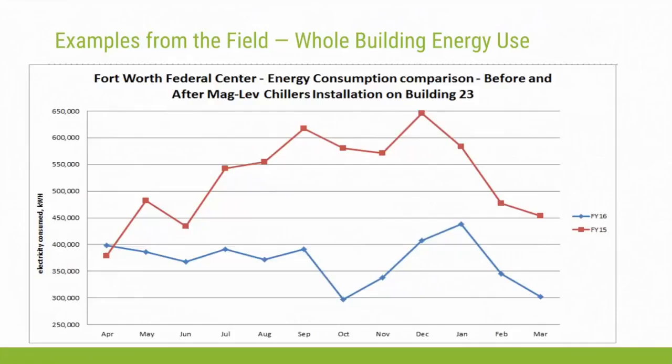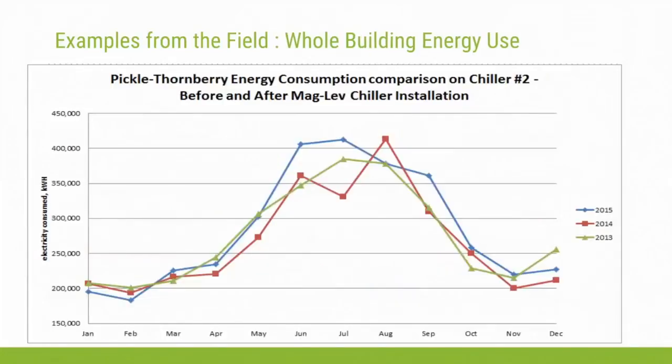We also saw an electrical utility reduction of $126,000, or about a 28% cost reduction, partially due to the mag bearing chiller technology. This was the best case scenario. The next slide will show the worst case scenario.